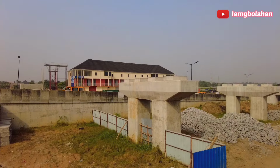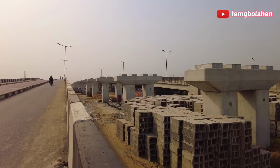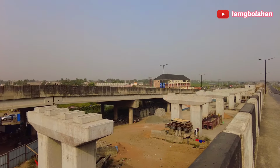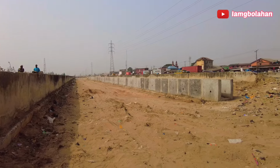So guys, I'm presently at Alakija, and you can see the construction of the bridge is taking shape. The last time I was here, this wasn't completed, but now it's looking like it's been completed. I'll have to cross to the other side of the road to see the level of work that has been done there as well. So this is how Alakija is presently looking as at the end of 2024 for the Lagos Blueline Phase 2 project. Here we can see the installation of drainage slabs, which is what is being done here presently.